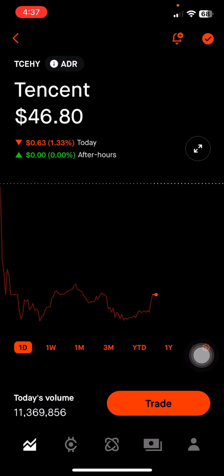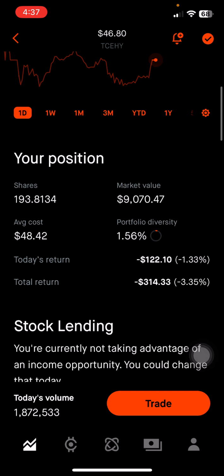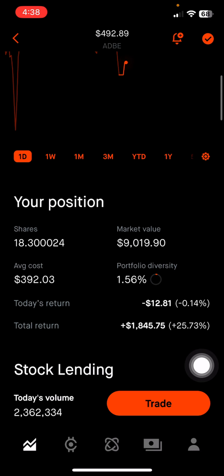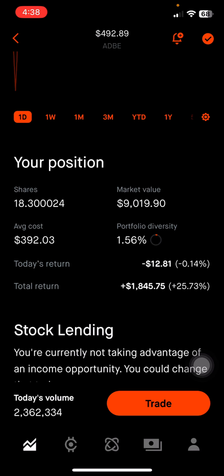Next is Tencent, which is a big Chinese technology company, big in gaming, payment processing, social media, among other services. This makes up 1.56% of my portfolio, or $9,070, down 3.35% on this position. Adobe, which is in the content creation space, makes up 1.56% of my portfolio, or $9,019, up 25% on this position.